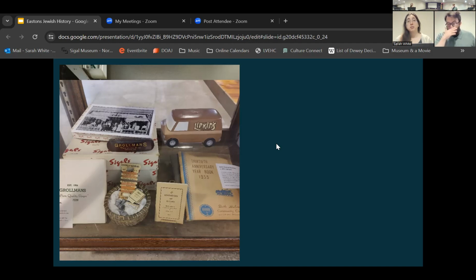And you go to other stores too. Something like the hotel, something like the cigar store, many of these other places, they're hubs of the community, right? Like you could go into Sigel's.